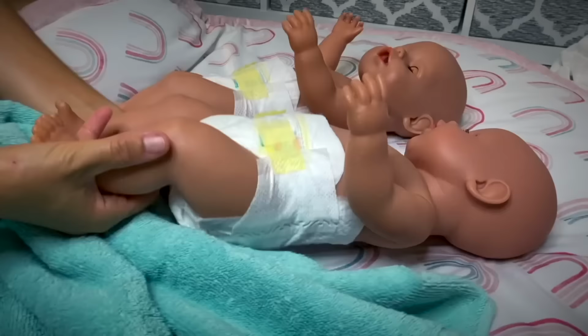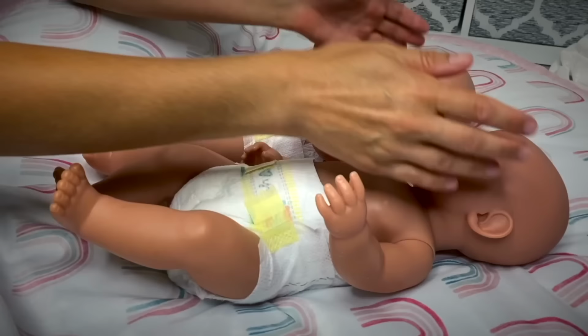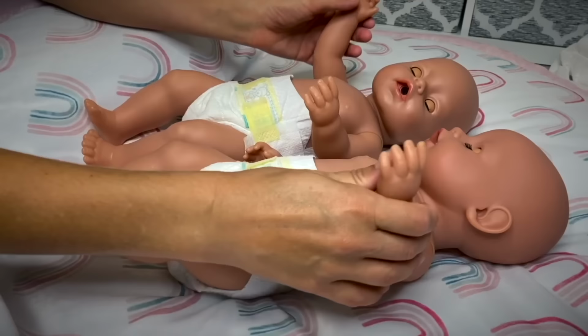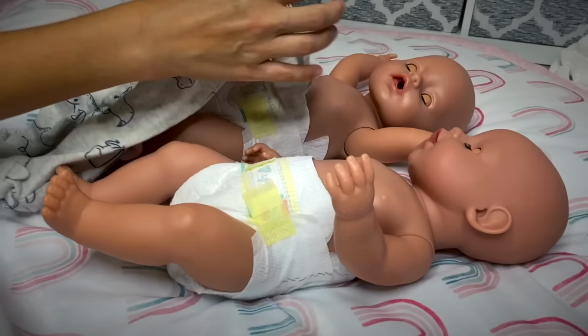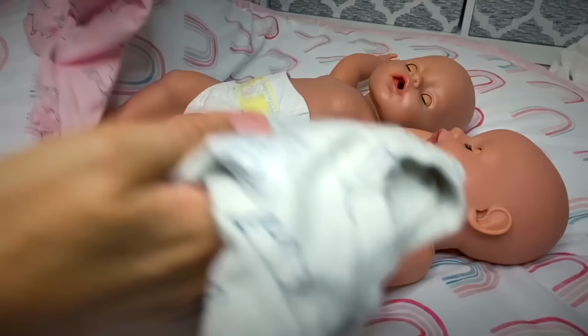Well, the sponge bath went well. They didn't fuss much. And now that they're all nice and clean with fresh diapers, it's time to put them in their sleeping clothes. And for our night clothes, we have matching sleepers for them. This one's for baby Emma, of course, and this one's for baby Ethan. So let's go ahead and dress them up.